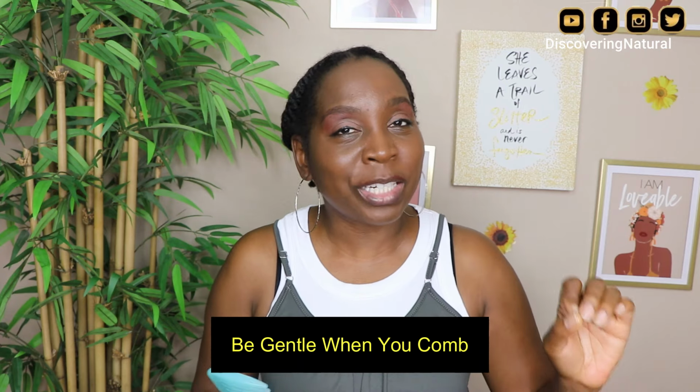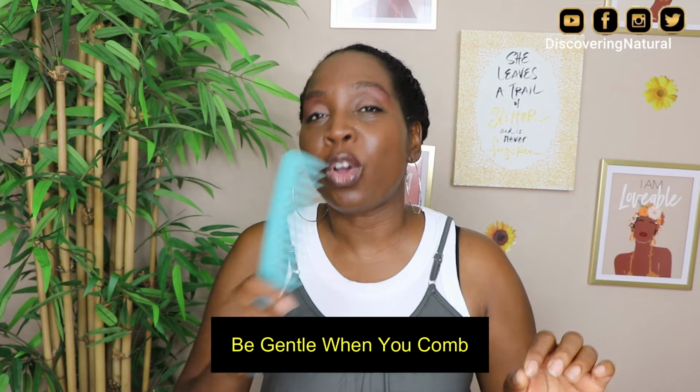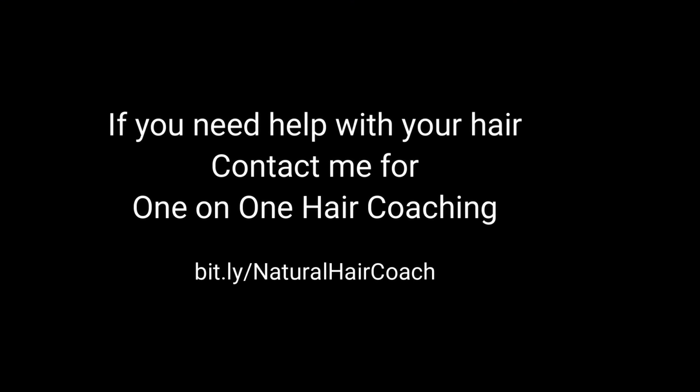Also, remember I talked about combing: be very gentle. Please be gentle when you comb. If you're going to comb, pre-detangle your hair before you comb it out. Moisturize your hair before you comb it out. So those are the key things that you have to do.